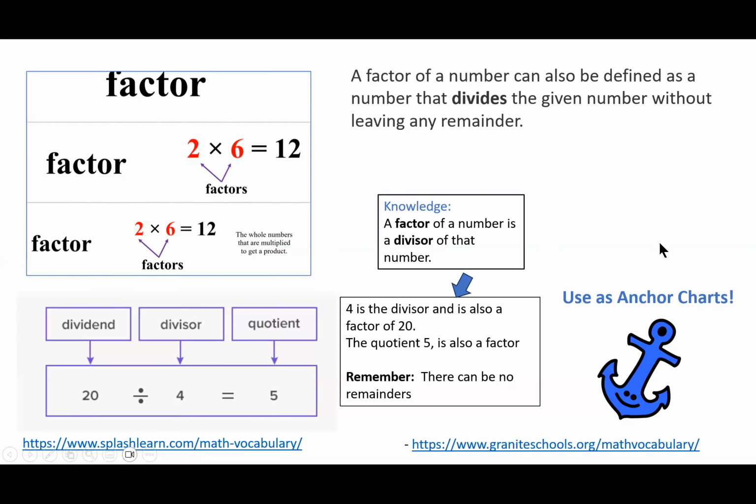I'm looking at my time here, so I'm going to go a little quicker if you've dealt with factors already. If you've dealt with factors already, you would have used this, or if you've been to my session on factors, this is a repeat of that slide. Just to remind you of what a factor is, remembering that if you've not worked with factors yet, or if you didn't go to my session, the curriculum says that a factor of a number is a divisor of that number.